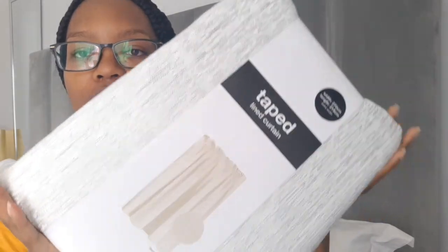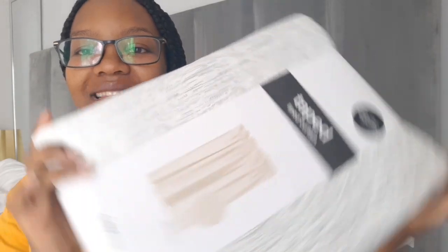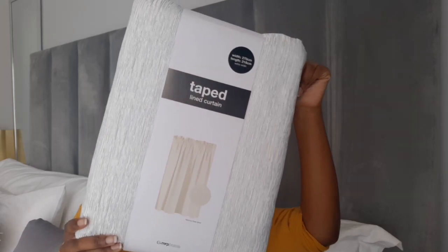And then these are the taped lined curtains. I really like the texture of these ones. I got two of these. These were 600 rand, or 599.99, basically 600 rand. I really like the texture on them. Let me try open one for you guys quickly.